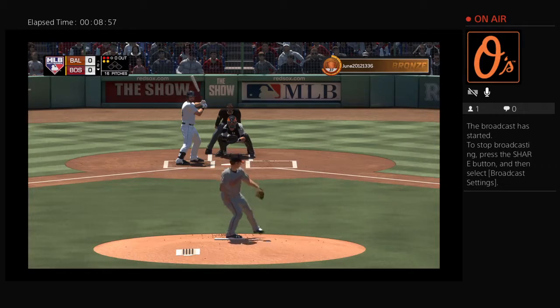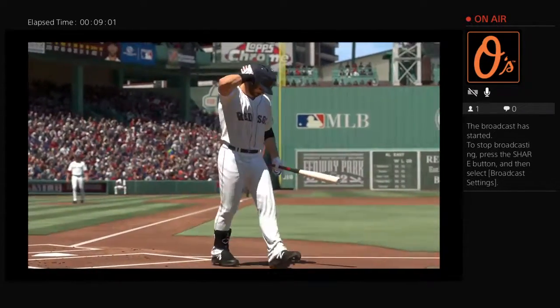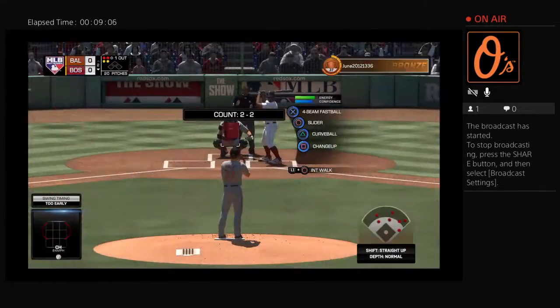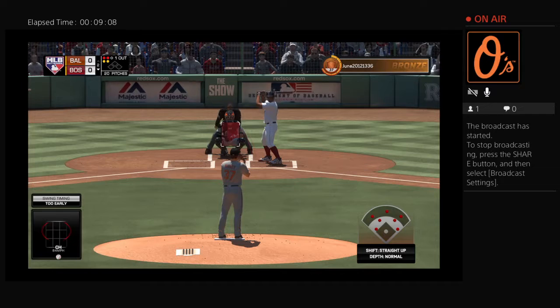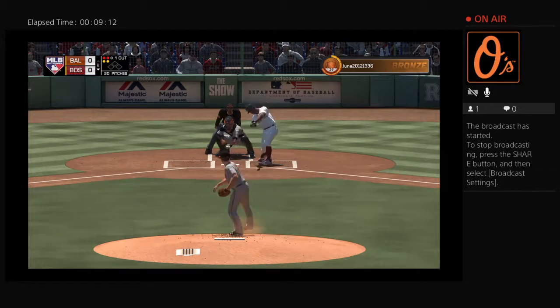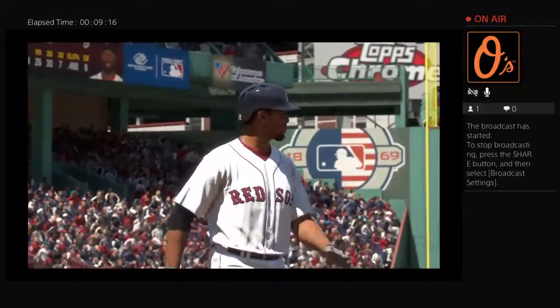Into the windup. Here comes the 2-2 pitch. Swung on and missed. He didn't even come close to contact on a ball way out of the zone. 1 out. Here's Xander Bogaerts now. He was the winner of the AL Silver Slugger Award at shortstop a season ago. Had him fooled as he swings through the curveball. 2 down.